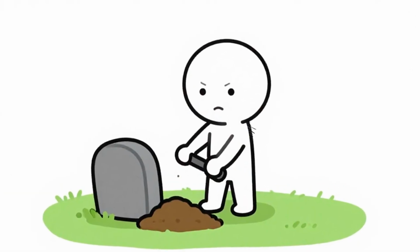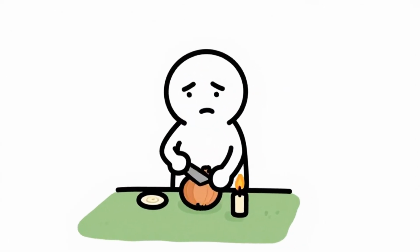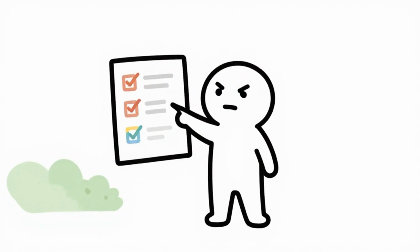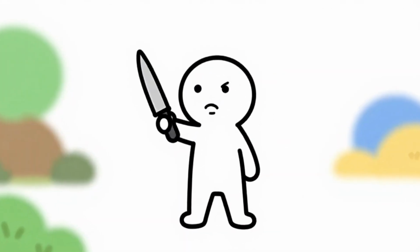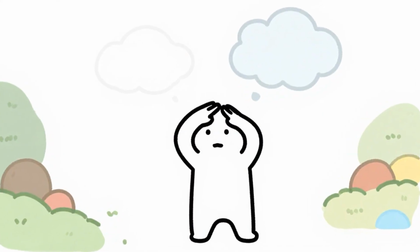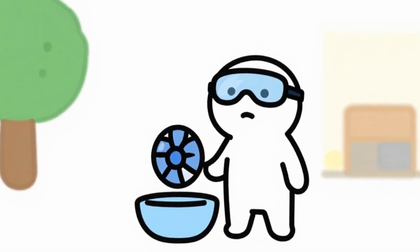Quick myth to bury while we're here. Bread in your mouth, a lit candle nearby. Those are folklore. The things that actually work are the ones we just walked through. Temperature, a sharp blade, and keeping the gas away from your eyes. Water, distance, a fan, or goggles.